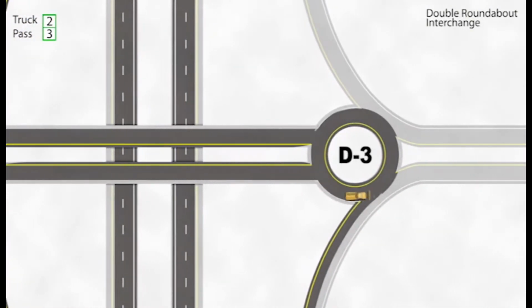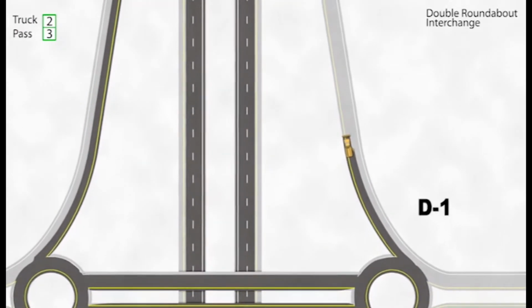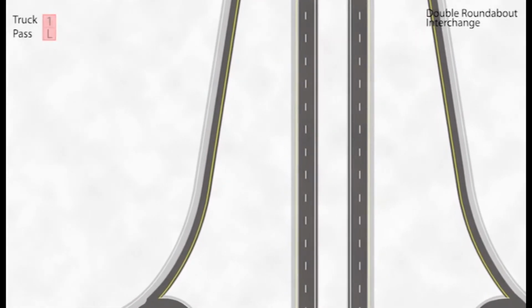The truck circles and enters the northbound on-ramp at point D1, still staying to the left, with front plow angled right and right wing plow out. At point D2, it merges with northbound through lanes. Both trucks return to point A, the northern terminus.